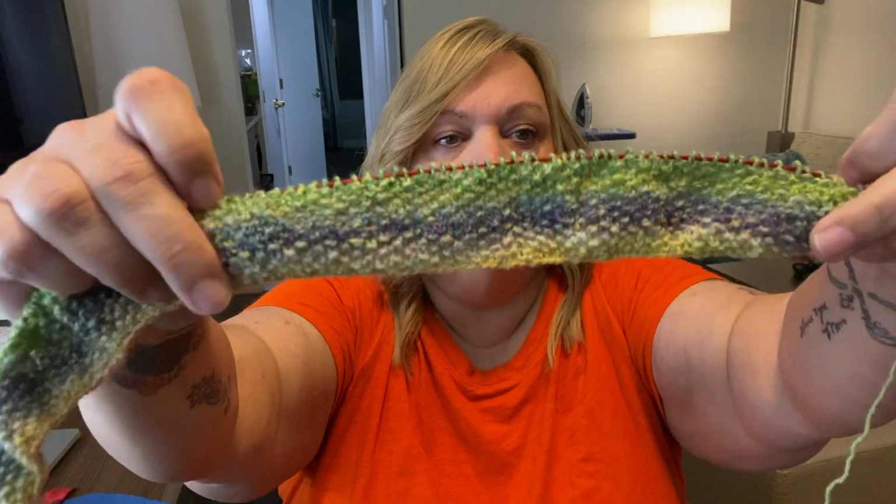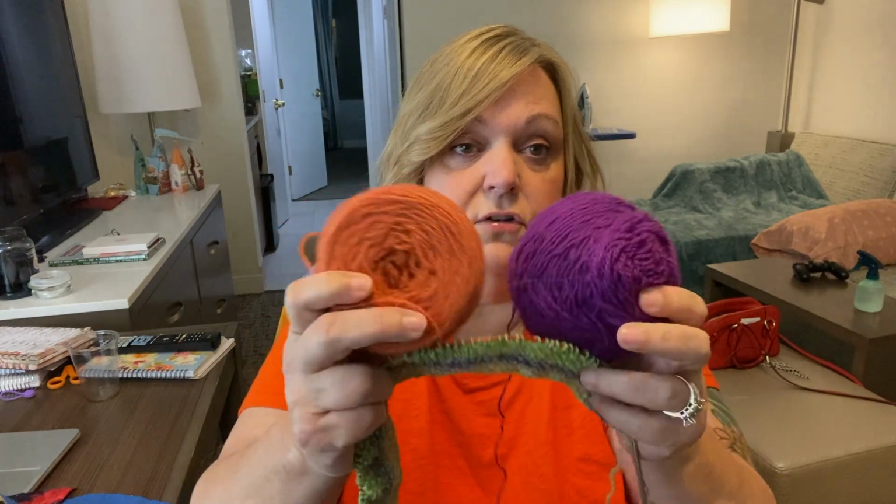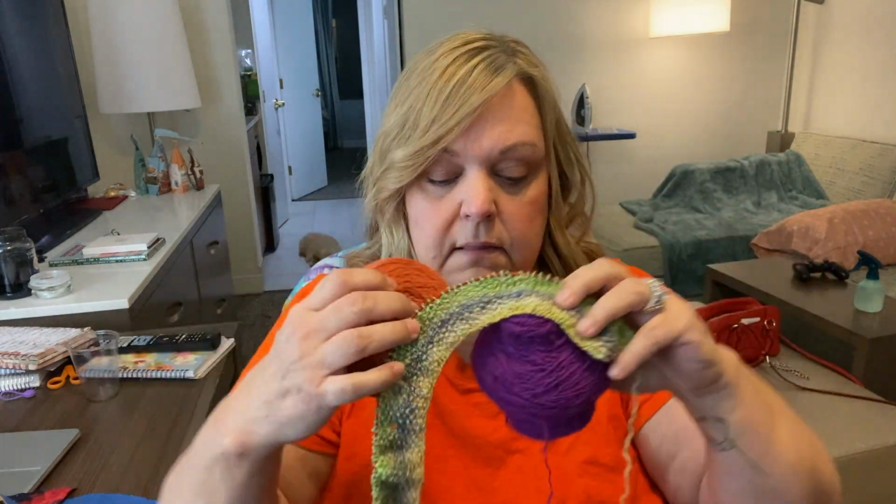Uh-oh, I have a hole. So this is the gorgeous hand spun yarn from Sarah, and I'm gonna pair it with the same yarns I was using to pair it with in the shawl, because I think that these colors all really go together. Both of these colors are in this hand spun yarn. So it's not gonna be an ombre, but it is gonna be coordinated. And it's just the blocks of color. So I'm really excited about that.